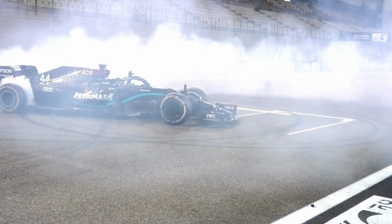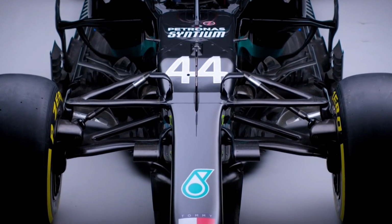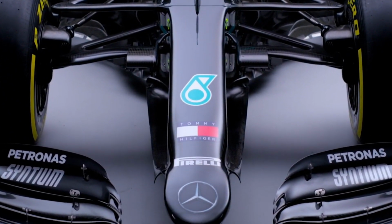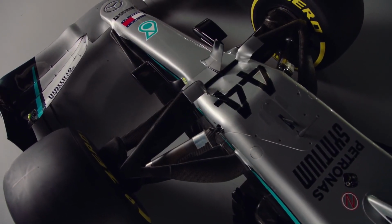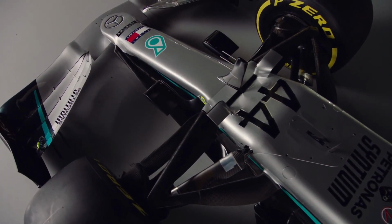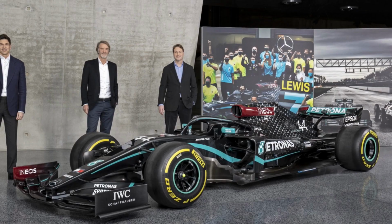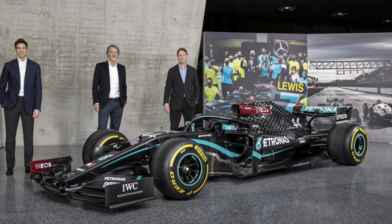But what was DAS? What did it do? And why was it banned? The W11 DAS system was a game changer, a true engineering marvel. It allowed the driver to adjust the toe angle of the front wheels whilst on track, which in simple terms enabled the driver to push or pull the steering wheel, altering the alignment of the front wheels, and this adjustment had 2 primary functions and also solved one of the major issues for the W11.